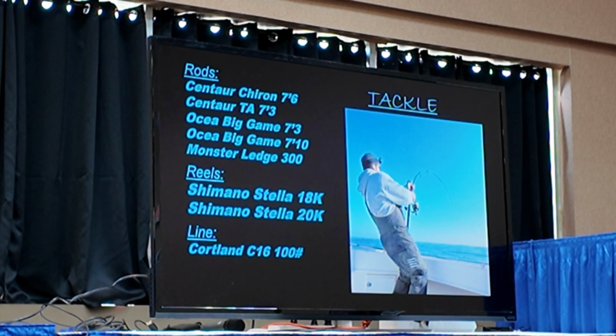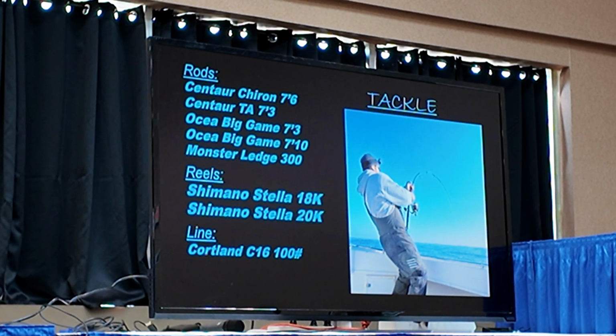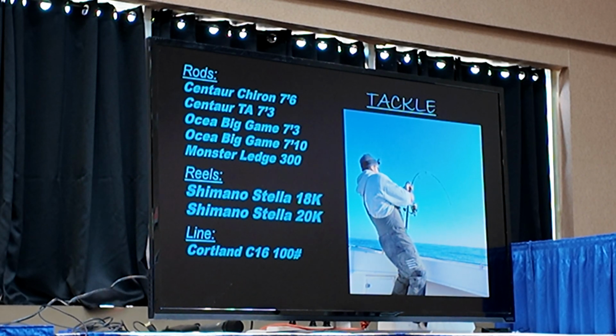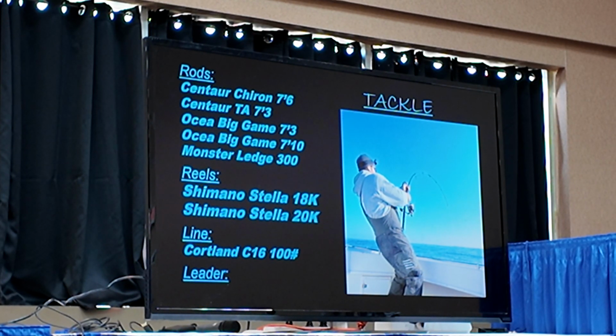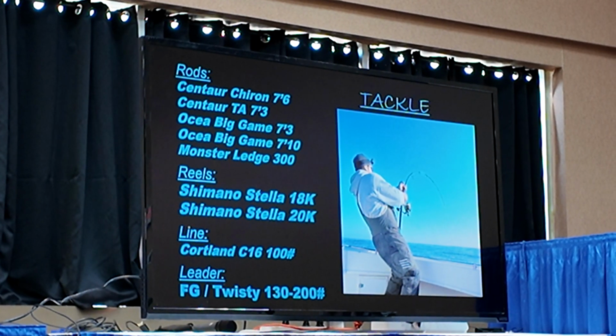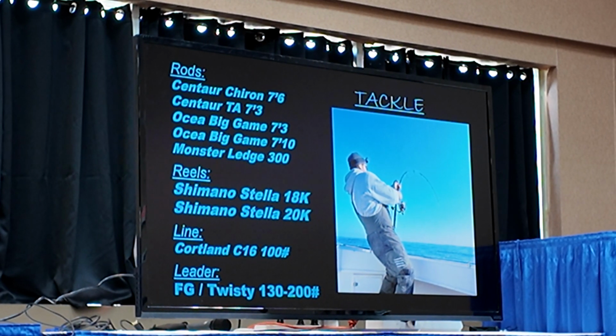The only reason I don't like it as much is just castability. It's hard to cast, shorter leaders, but something to look at if you guys don't like the FG. Yeah, FG, twisty knot, 130 to 200 pound.